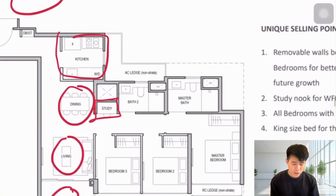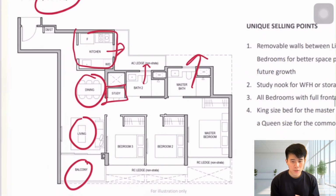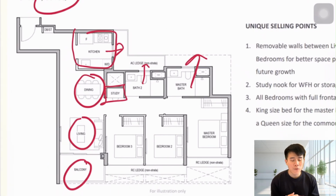Okay, if you look closely, the kitchen also has windows, the bathroom has windows, and the master room bathroom also has windows. So I think this is a very strong selling point, especially for the 3-bedroom compact. Usually in the market right now for new launches, they might not necessarily have windows accessible. So I think this is quite a strong point in this development.